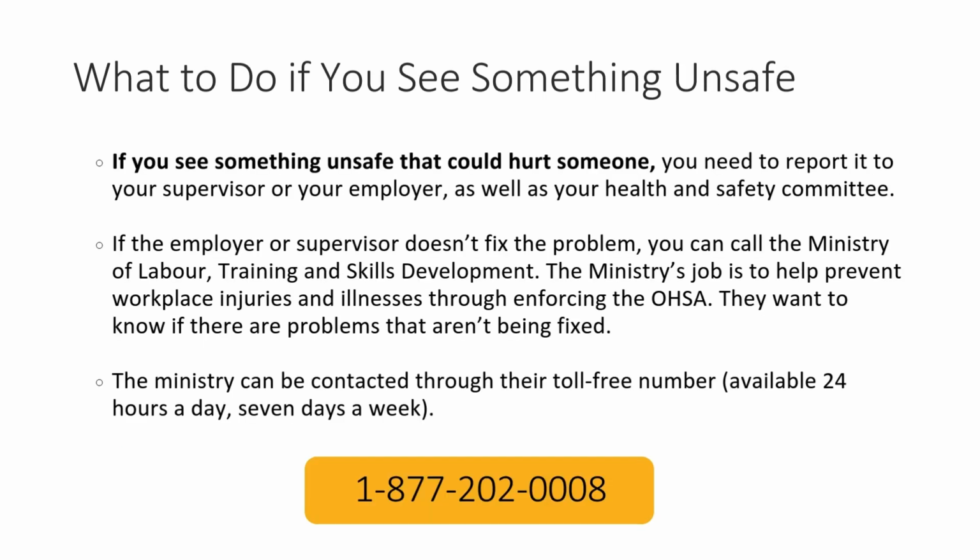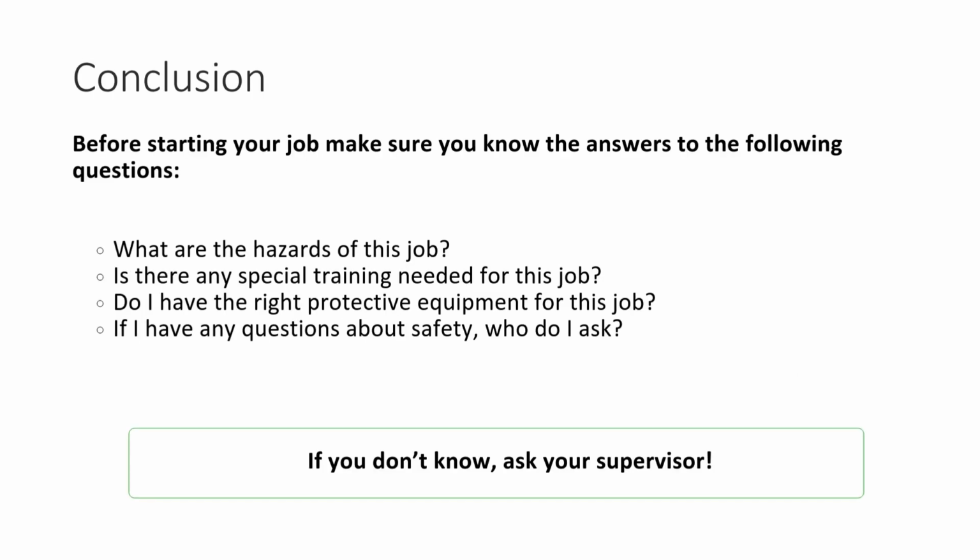What to do if you see something unsafe? If you see something unsafe that could hurt someone, you need to report it to your supervisor or your employer, as well as your health and safety committee. If the employer or supervisor doesn't fix the problem, you can call the Ministry of Labour, Training and Skills Development.